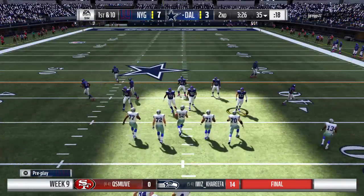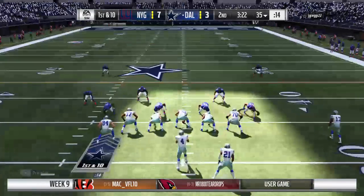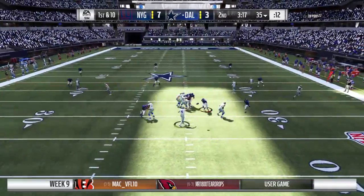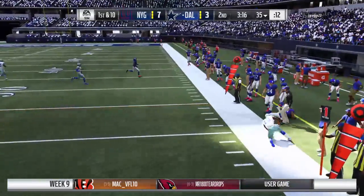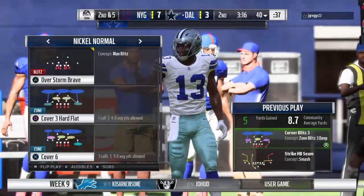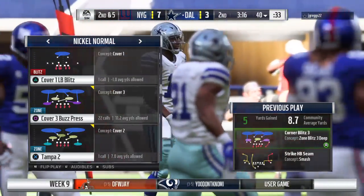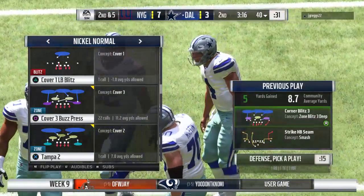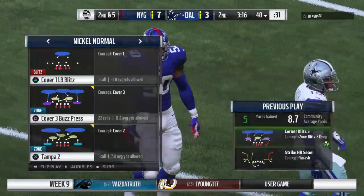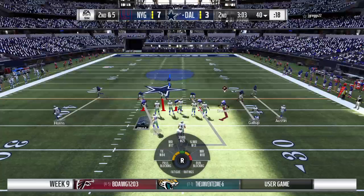Ball up to the 35 now as they come up on 1st and 10. Prescott on 1st down. To the sideline. Wow, what a catch. Doesn't get a lot out of it, but he is able to keep the feet in bounds. 5 yards on the catch there, brings up second down. Second and 5 after the 5-yard completion on 1st down.